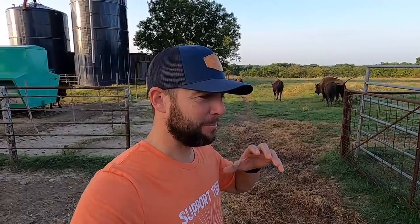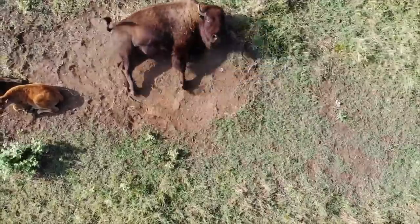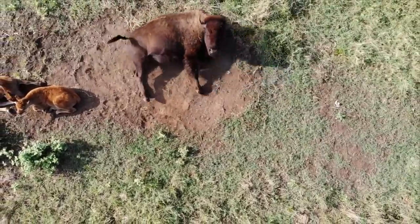Hey guys, Dusty Baker, Cross Timbers Bison. Today I got a little project. I'm gonna do a little bit of fly repellent work. I'm gonna put up a rub and I'm gonna put some 7-Dust on some bison wallers. If you don't know what a bison waller is, it's pretty neat. It's a depression in the ground where they roll and roll and roll, and they always go back to the same ones.